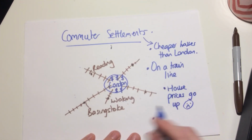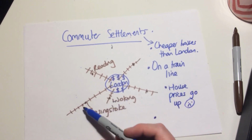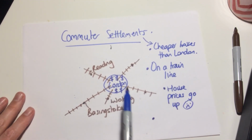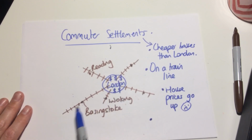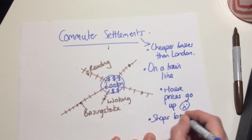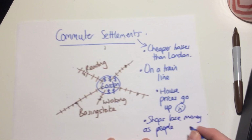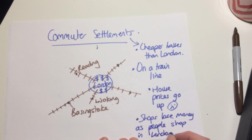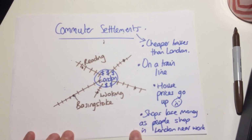And the other one is that, because people tend to work in London, if you live in Basingstoke and you go into London every day and you want to buy someone a nice present, you're probably going to buy it while you're in London at work and then come home for the evening. So shops lose money as people shop in London near their work. So there's just some positives and negatives there.